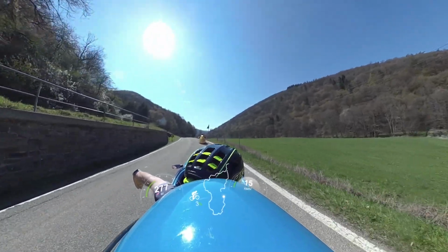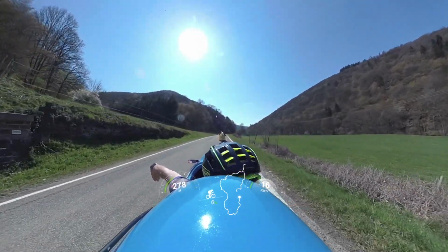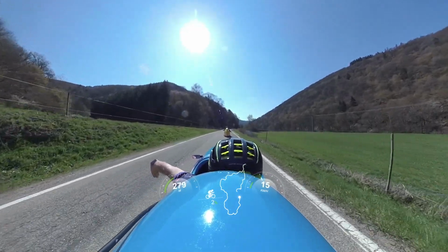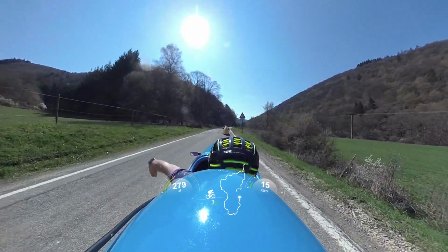Now, sometimes there are some hills in between where you have to climb a bit more. You see here it's currently 5-6%, so you need to shift down, but most of the time it is just a 2 to 3% incline. That is very good to ride.